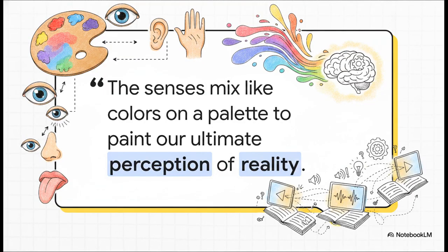This dynamic is captured so wonderfully by Maurice Merleau-Ponty. He said the senses mix like colors on a palette to paint our ultimate perception of reality. And we're actually using this principle as a major life hack today. Educational researchers have found that interactive, multimodal online textbooks, the ones that combine auditory lectures with synchronized visual text, significantly improve retention rates. Engaging multiple senses simultaneously creates a way stronger learning experience, which honestly is an amazing tip for anyone balancing a busy schedule who needs to reduce mental fatigue while trying to absorb new information.